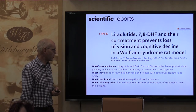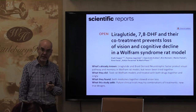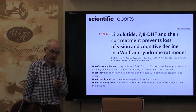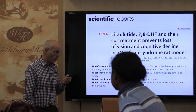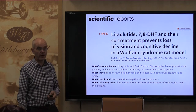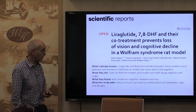But they're not being tried together. And they do seem to protect memory as well. So what they did is they took their model of Wolfram, a rat model of Wolfram, and they treated the rats with the drugs separately and then the drugs together. What they found was that the best results came from giving liraglutide and the brain-derived neurotrophic factor together, which slowed down the loss of vision in these rats and seems to stabilise it.